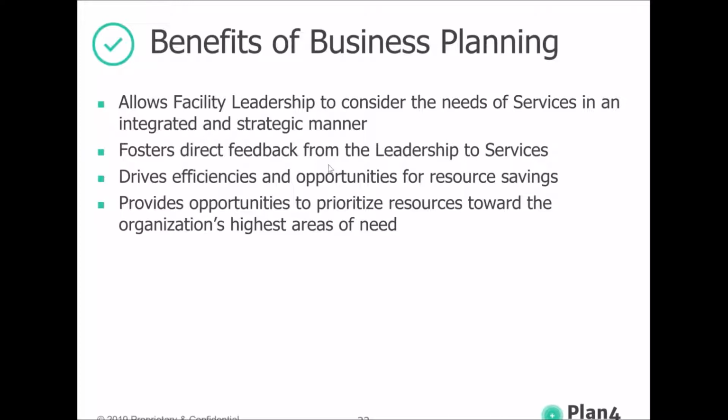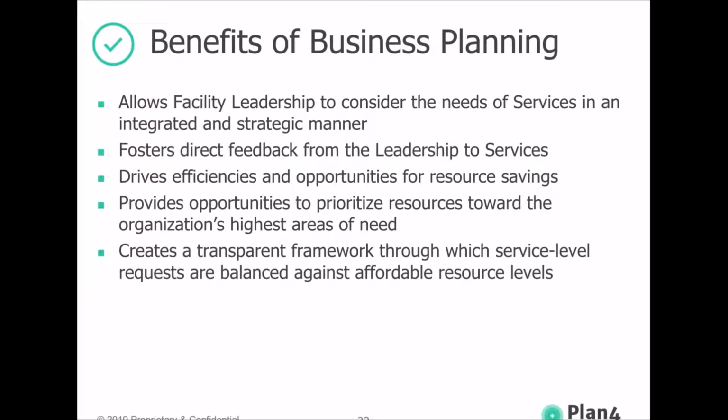It really helps prioritize resources. It can be very transparent, which is something services really appreciate. They know that they may not get what they want at the service level, but at least it's transparent, and everybody understands how it works. Services become more attuned to the idea that the total financial constraints of the facility limit what can be done, and it gives them more insight into that, which is extremely powerful.